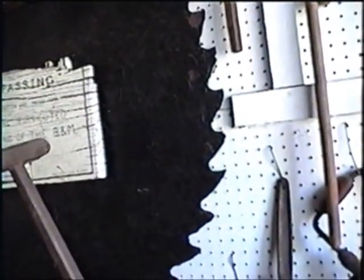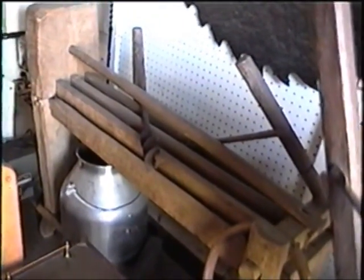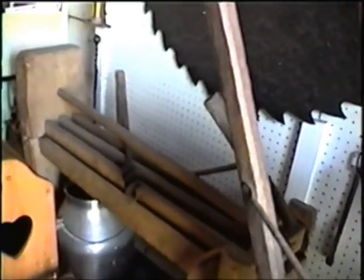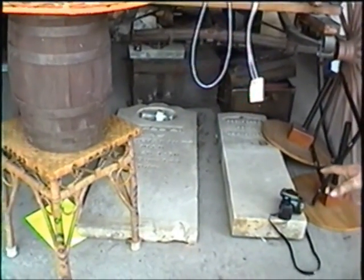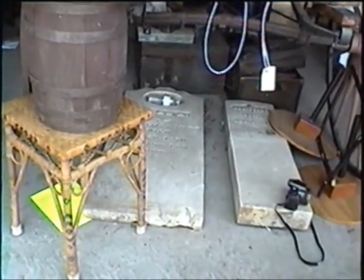Let's see, what is this bit of gadgetry right here? That's a flax beater for flax. Oh, okay. And left here to us. I don't know what they want us to do with it, but we're keeping it anyways.